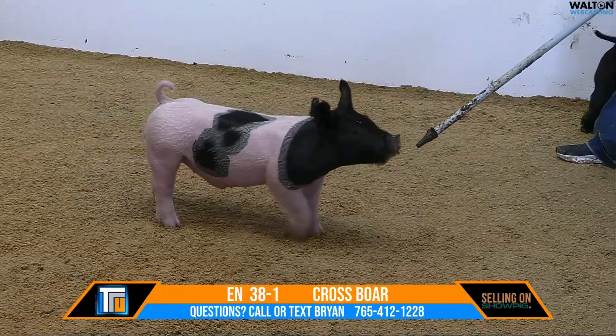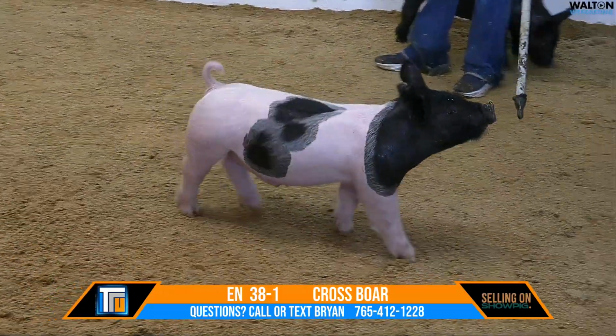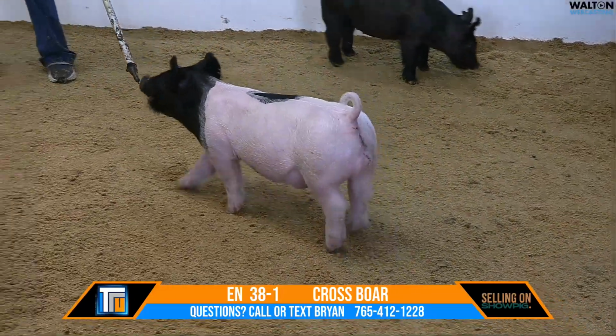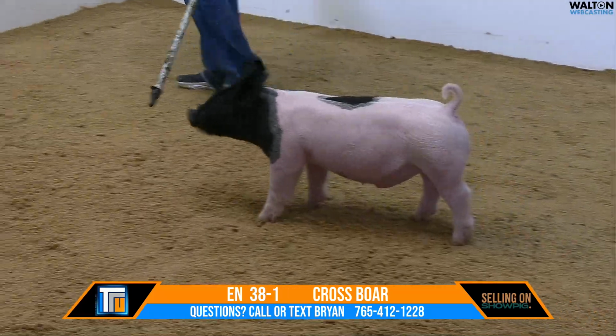Yeah, I totally agree, and I dig his color pattern too. I love the black-headed ones, and then he's got those dots on his back and on his side. These 38s are very, very good, and I knew they were good.